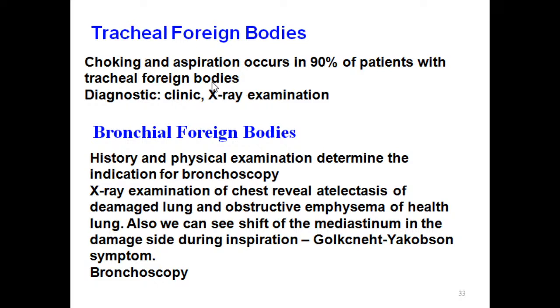So if a patient comes to you and says that after eating something he started to cough, and if there is some trigger and predisposing factor, of course we must do bronchoscopy for such patients. Bronchoscopy in this case will be a diagnostic procedure and also a treatment. X-ray examination of the chest may reveal atelectasis of the damaged lung and obstructive emphysema of the healthy lung. Also, we can see a shift of the mediastinum to the damaged side during inspiration, the so-called Holzknecht-Jacobson symptom. And of course, the best option if we suspect a foreign body of the bronchus is bronchoscopy.